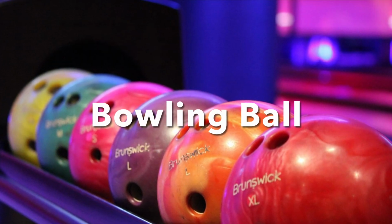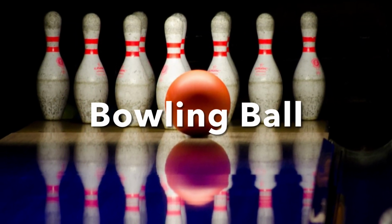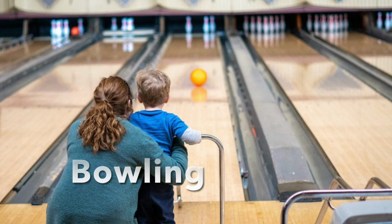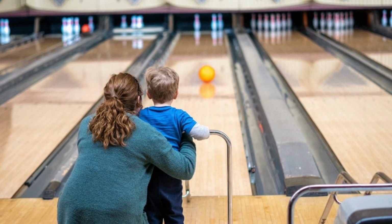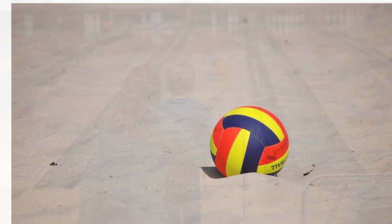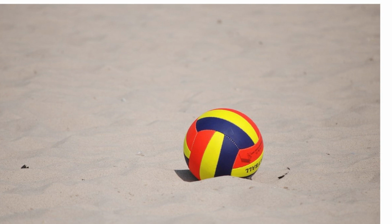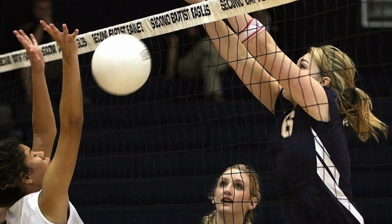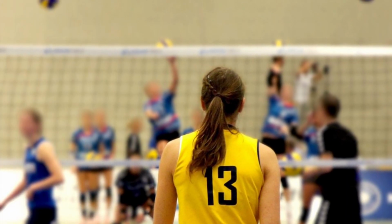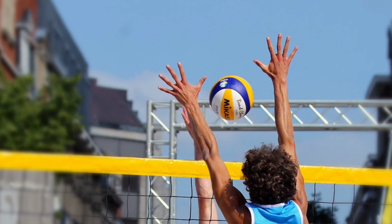Here you see a bowling ball. It's a large, heavy ball with holes for your thumb and fingers. The goal is to roll this heavy ball down a long, narrow lane toward a group of objects called pins. To win, you want to knock down more pins than the other person. What do we see in the sand? It's a volleyball. A volleyball is a game where you have 2 teams, usually of 6 people on each team. You hit the large ball with your hand over a net. To win, you want to score more points by making the ball hit the ground on the other team's side of the court.